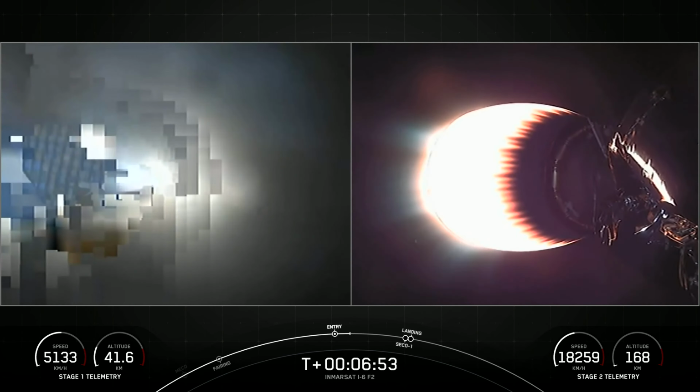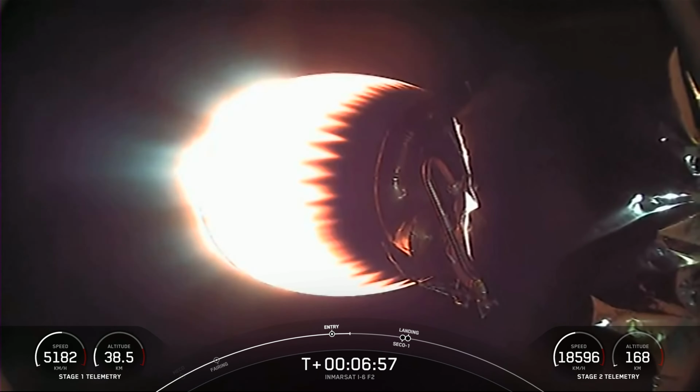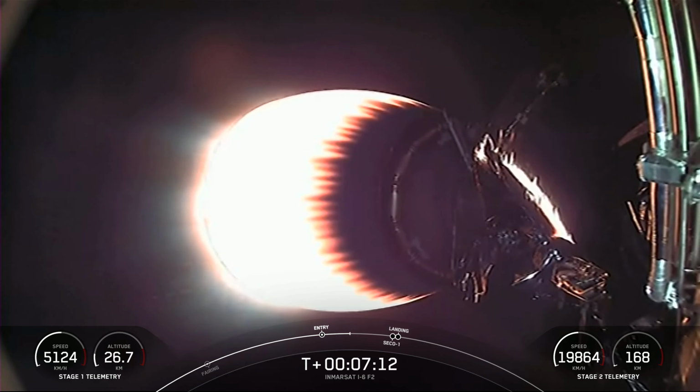Stage 1 entry burn shut down. As you can see and hear on net, Stage 1 entry burn has shut down. Reusability is key to lowering the cost of spaceflight, which enables more investment in critical scientific research. Falcon 9 on your screen today is supporting the re-entry burn for the third time. Previously it supported the GPS-3 Space Vehicle 6 and the Crew 5 missions.